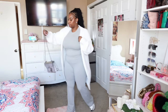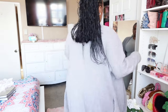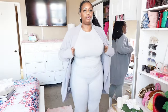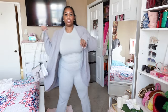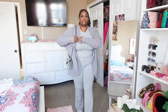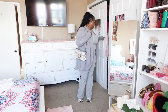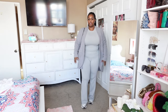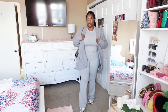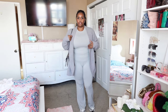Cardigan, the white one, or you could do this cardigan. I think I actually like this. What do you say? I think I like this one better, but it really just depends. This is if it's a little cooler because both these sweaters are a little thick. But you could wear this gray sweater if you want to do an all gray look, or you can do a denim jacket.